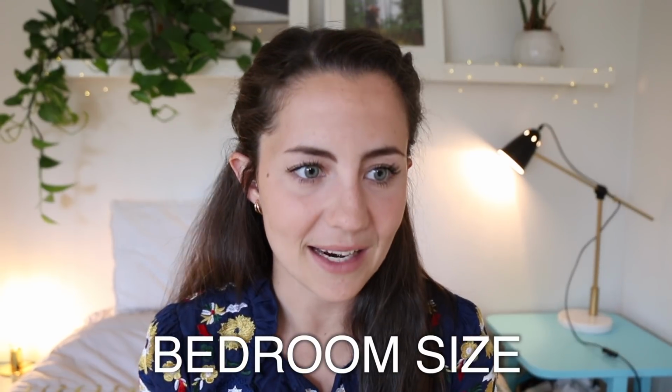The next thing has to be the bedroom size. So in Portugal, most bedrooms are huge, okay? They are gigantic. Even if it's a secondary bedroom, it's normally quite big. Whilst in Norway, everything is very small.